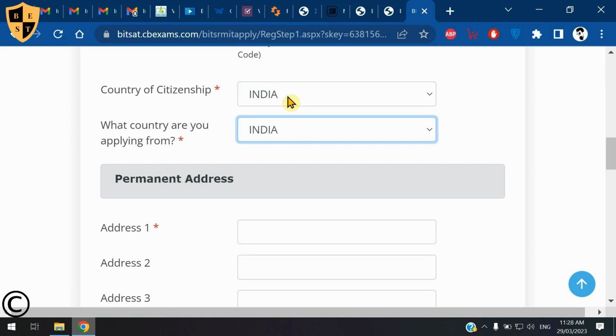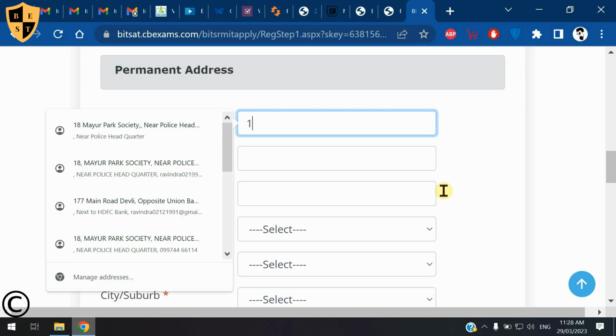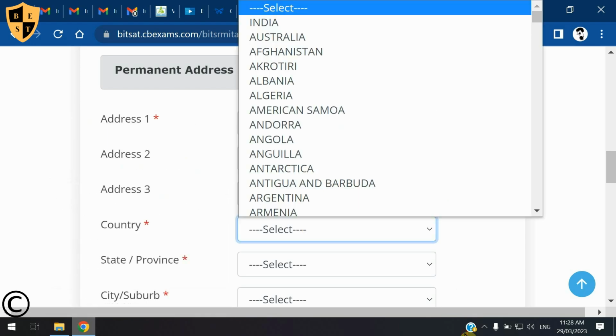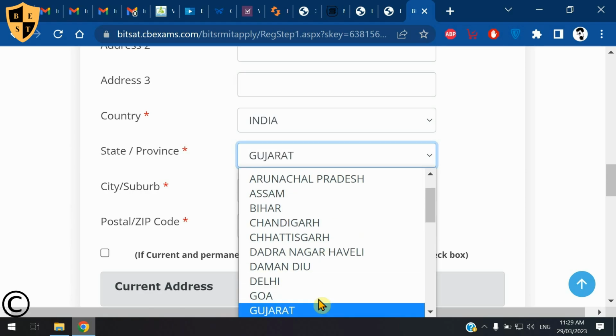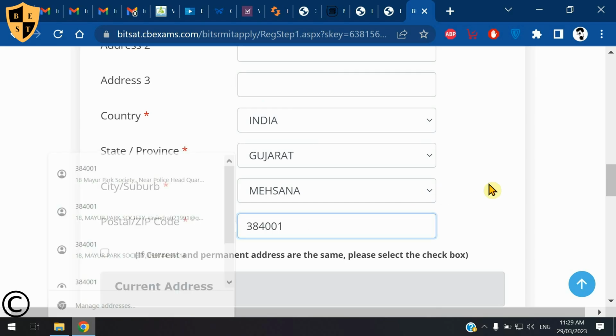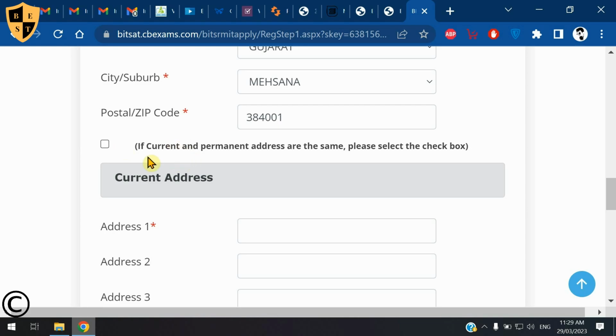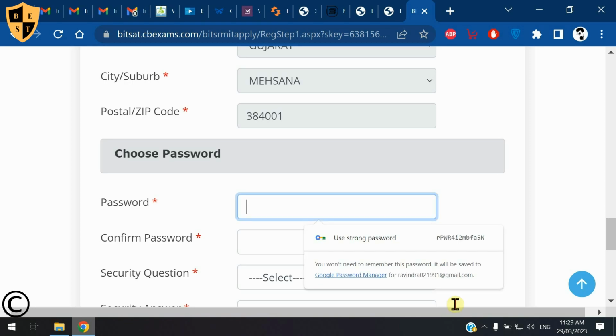And which country are you applying from? If you are applying from India, just click on India, and you have to provide your permanent address. If your current address is the same as your permanent address, click on this check box, and that will copy and paste your current address. You have to provide your password, so please provide a password for this application.